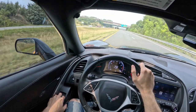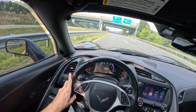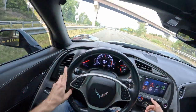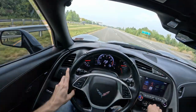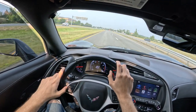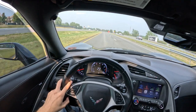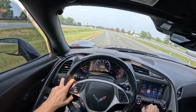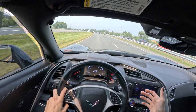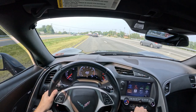Let's listen to the sound under the tunnel, how it sounds. Amazing. Literally, what a good sound. Sounds beautiful.